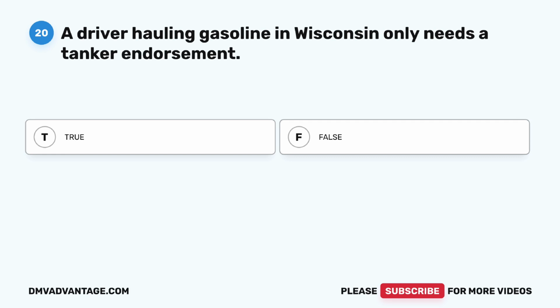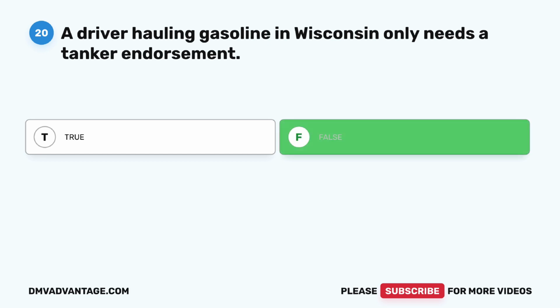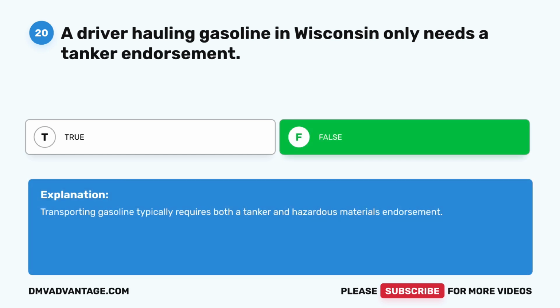Question 20. A driver hauling gasoline in Wisconsin only needs a tanker endorsement. True or false? False. Transporting gasoline typically requires both a tanker and hazardous materials endorsement.